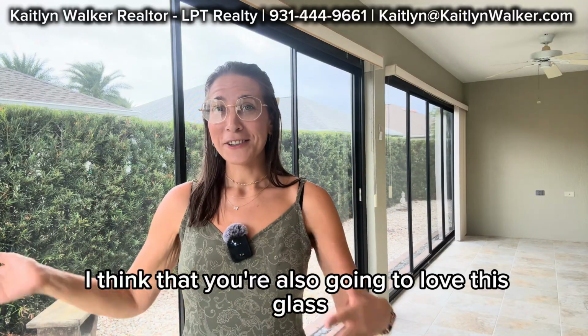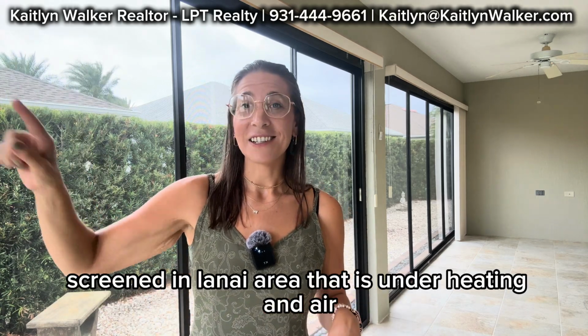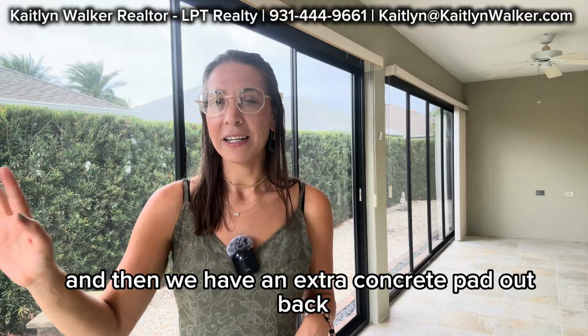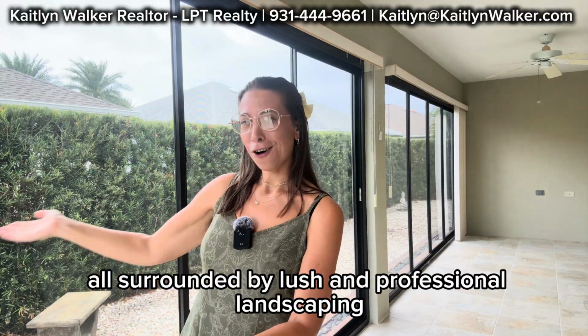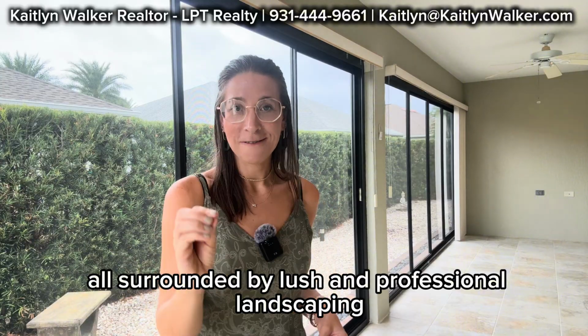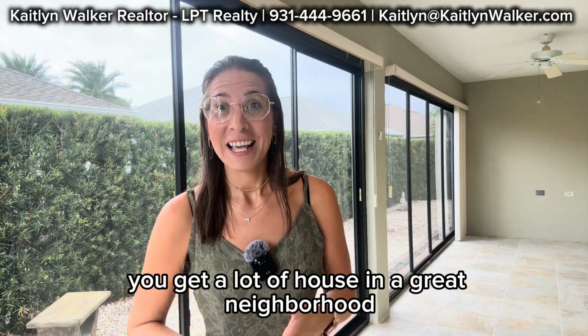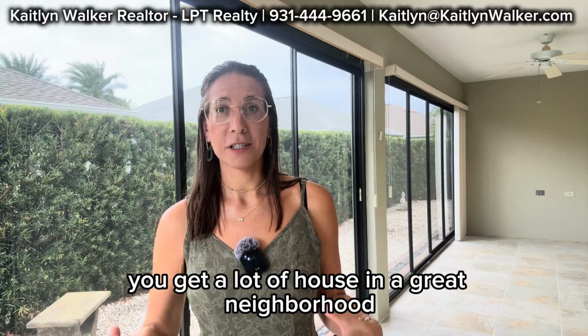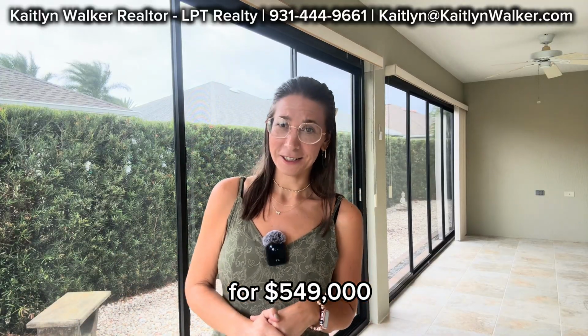I think that you're also going to love this glass screened in lanai area that is under heating and air. And then we have an extra concrete pad out back with a remote controlled awning, all surrounded by lush and professional landscaping. But the best part, of course, is going to be this price point. You get a lot of house in a great neighborhood, in a great overall location for $549,000.